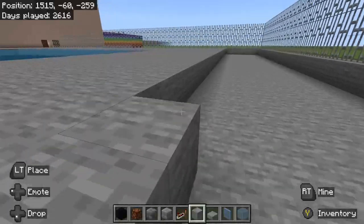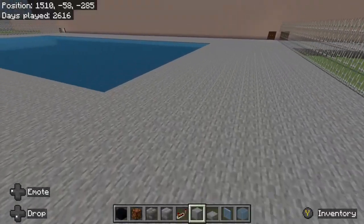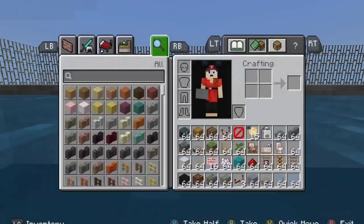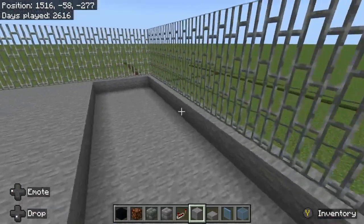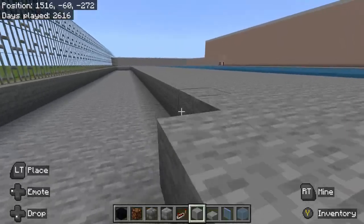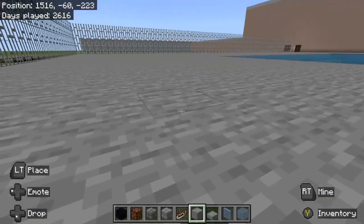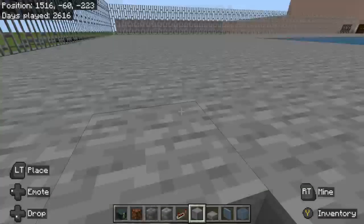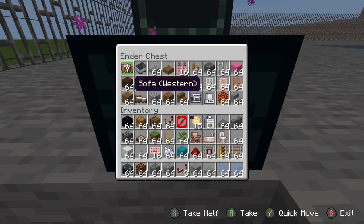That is a swimming pool right there, the water thing. I didn't do that right, did I? No, I didn't. Okay, we'll just fill this in. We'll fix that later. Or tomorrow or something. I think I've got the stairs in the ender chest. Yeah, ender chest. See, I know that all of these bricks are available. It's just sometimes I forget what the name of them are.